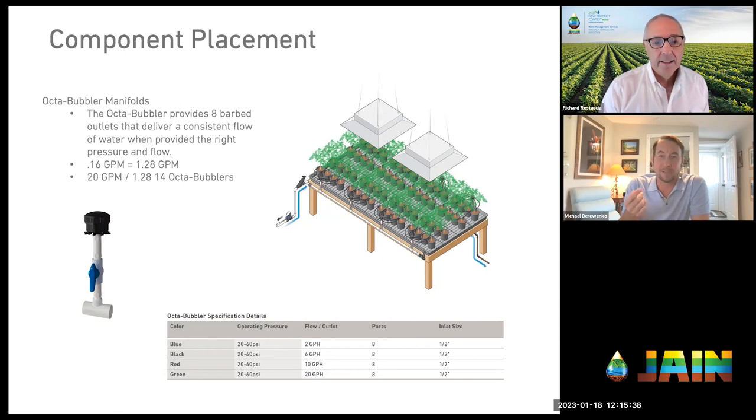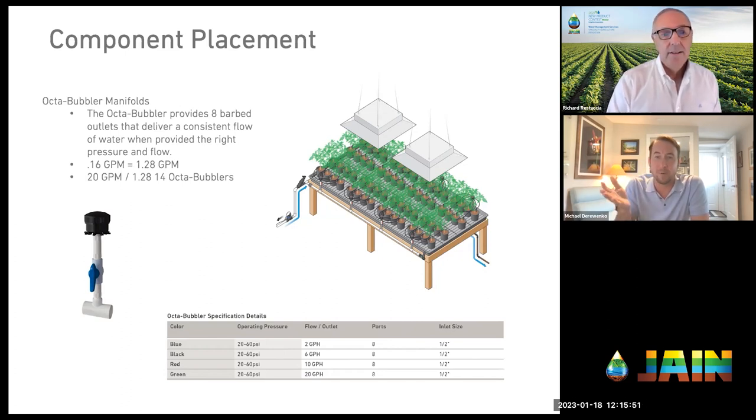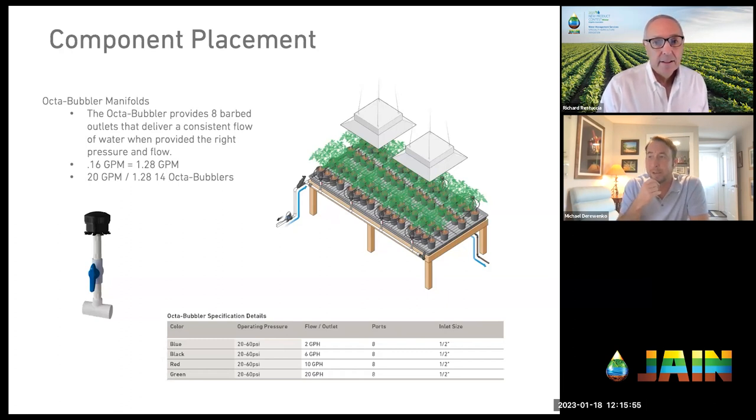The number one thing we get is the 10-gallon per hour octobubbler, or any of the octobubblers for that instance. Does each port put out the same amount of water? Do they put out 10 gallons per hour total across all 8 ports? And so I wanted to answer that right away. And basically what it is, each port puts out 0.16 gallons per minute, which is a total of 1.28 gallons per minute for the whole octobubbler. So that's not a lot of water. It's low volume for a reason. This is the 10 gallon one.